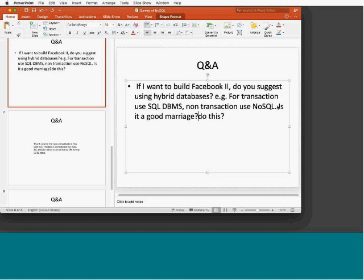Okay, next question. I see it there on the screen. If I want to build Facebook 2, do I suggest using hybrid DBMSs? For transaction, use SQL DBMS, non-transaction, use NoSQL. Yes, that is a good marriage.